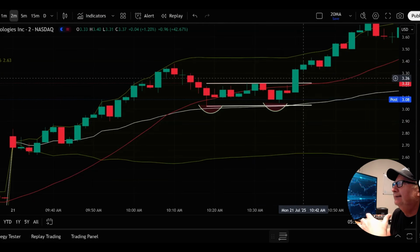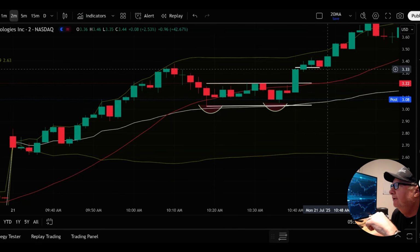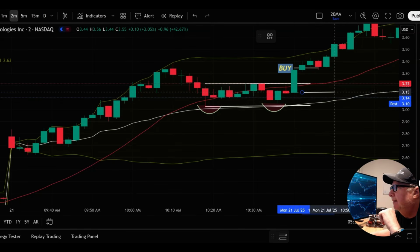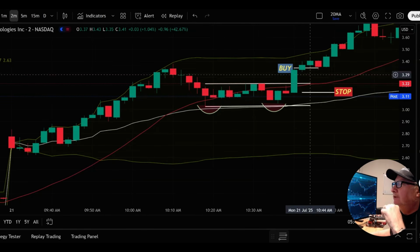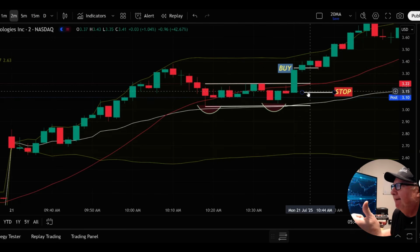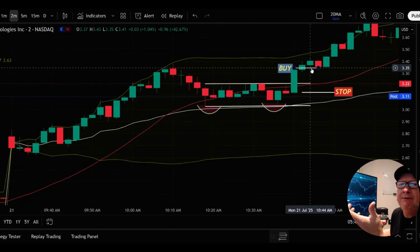So you've got a really nice setup here, and your buy point then becomes above the power bar. Entry is here, and your stop is the bottom of the power bar here. So you've got a well-defined entry, you've got a well-defined stop, and you're looking at about 20 cents.